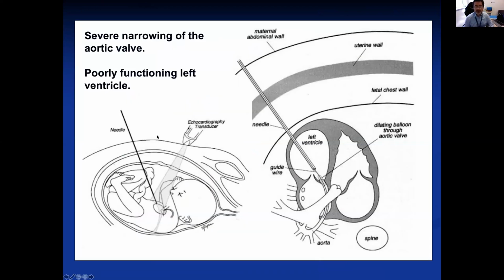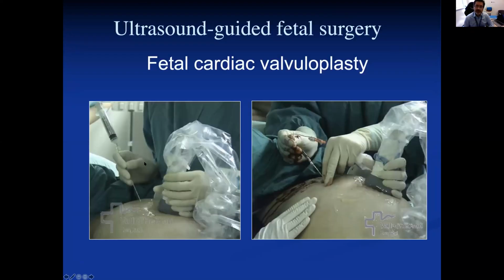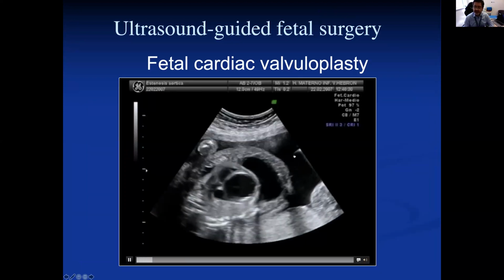The idea is to go from outside with a needle, go through the uterus, through the chest of the baby, inside the ventricle, in this case the left ventricle, and then put a balloon in the stenotic aortic valve. That can be performed with this needle, with the ultrasound, so we can navigate. You can see here inside the uterus.